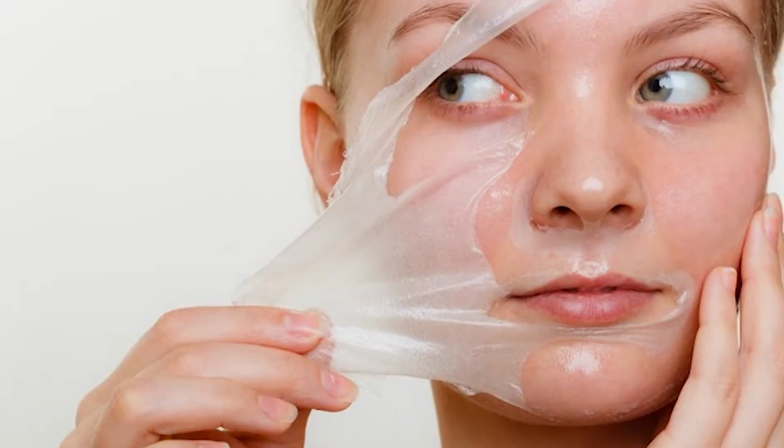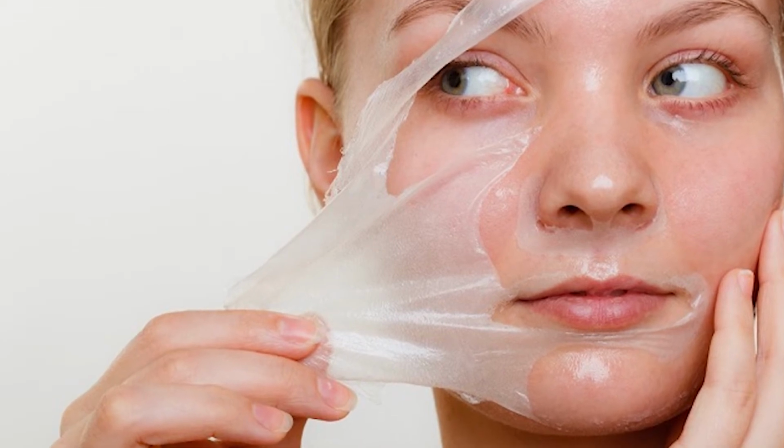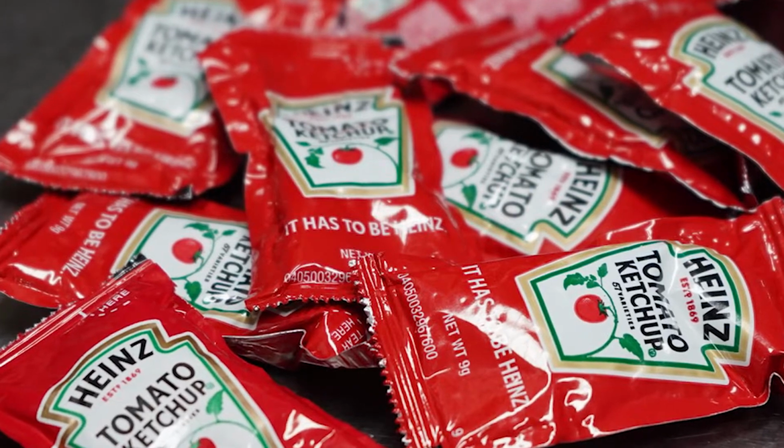Now, a ketchup facial will kind of mimic a chemical peel. That's where you go into a dermatologist's office, and they put chemicals on your face which get rid of the top layers of all those dead skin cells, revealing new, soft, supple skin. A chemical peel on average costs $673, but with ketchup, you're only talking pennies. And it could even be free if you save those ketchup packages when you get takeout food.